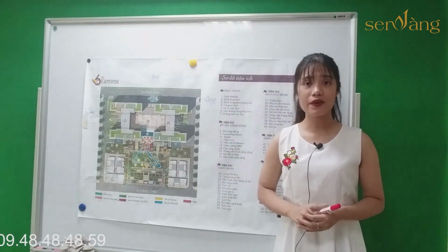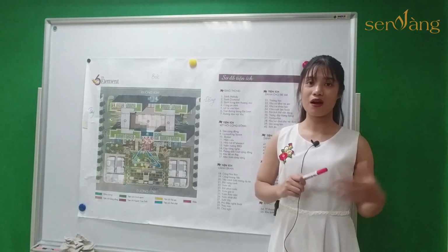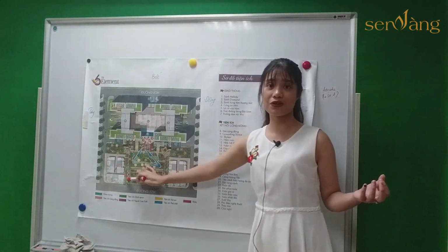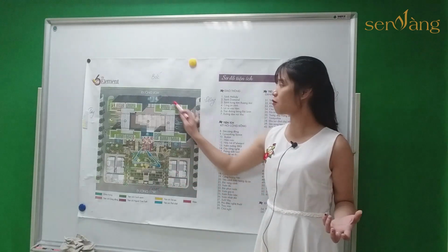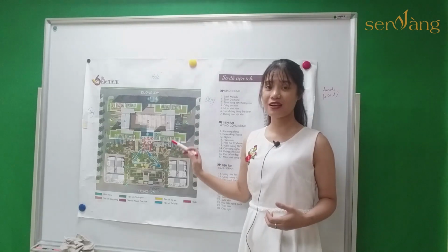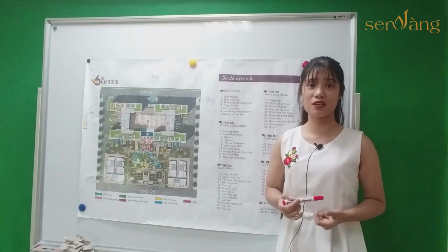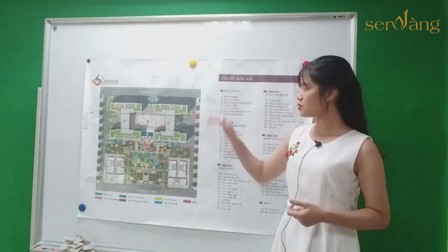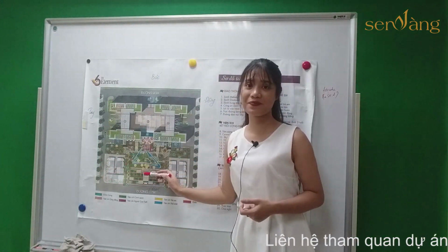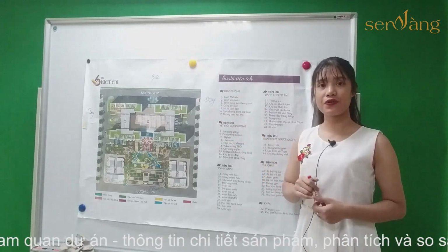There's an outstanding characteristic of 6 Elements, which is different from other projects in Hanoi: all of the utilities here are closed. It means that only the residents of 6 Elements are allowed to use 100% of the utilities here. It ensures security and safety for the residents, and both sides have bars to protect continuously. 6 Elements has 55 closed utilities.